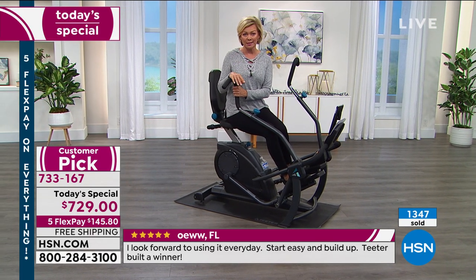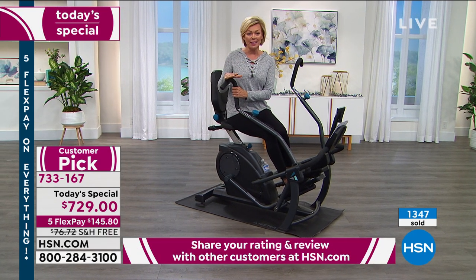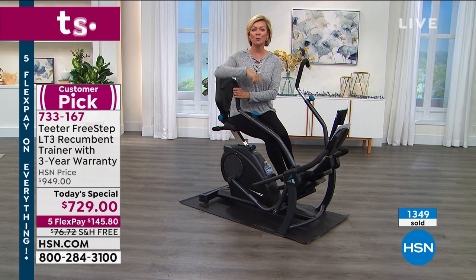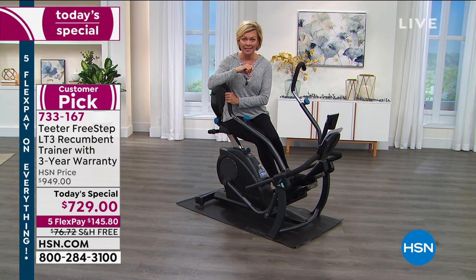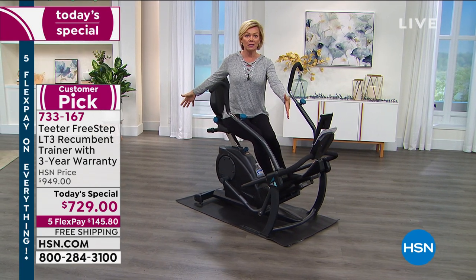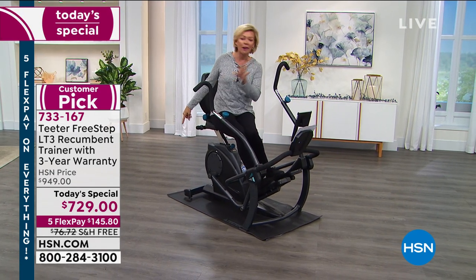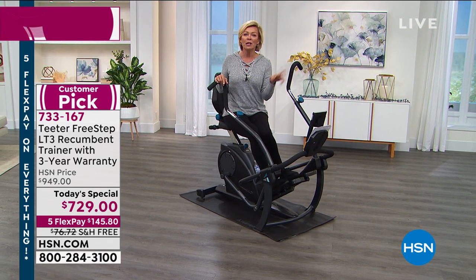I know we want to share some testimonials with you because people love their Teeter recumbent. And this is, again, the LT3, the best one on the market at the lowest price anywhere in the country, and it's here. We even have free shipping. That's a huge savings. It weighs, I think, over 100 pounds, and so to ship it for free is a big deal. It holds 300. Yes, there are wheels. I believe you can wheel this back and out of the way. We've got video to show that to you. It was a question on Facebook from Ammo. We'll show that to you.